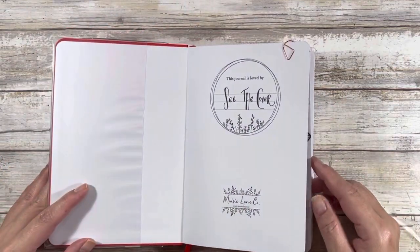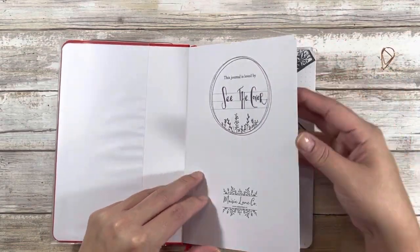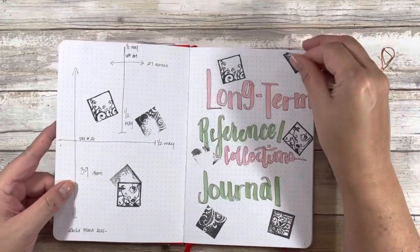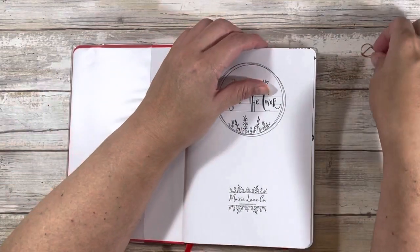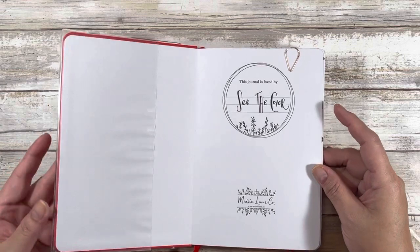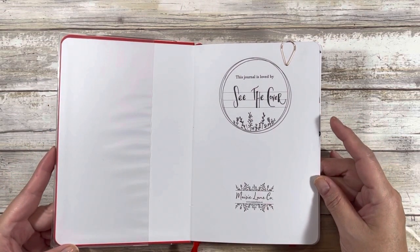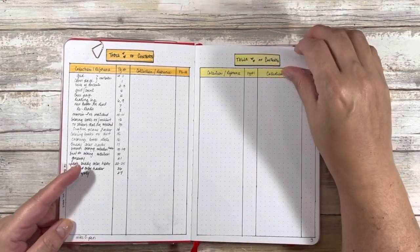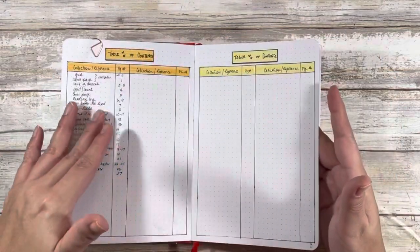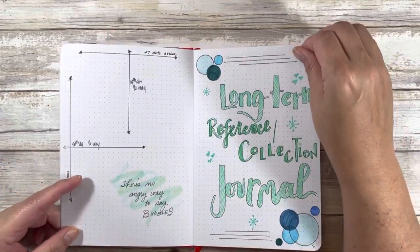And this is my long-term reference journal. I did do recently a video on this, and I had messed up this, and that's why it's all clipped together. I don't want to pretend like it didn't happen, but I don't necessarily want to see it either. And then it's got Taylor's shop name on here. It goes right into the table of contents because I had actually made the mistake in the front, and then did it again.